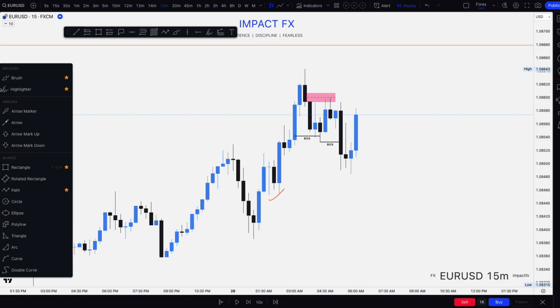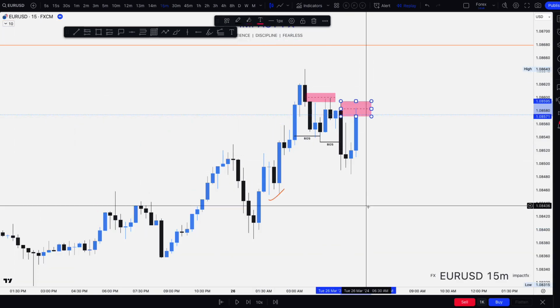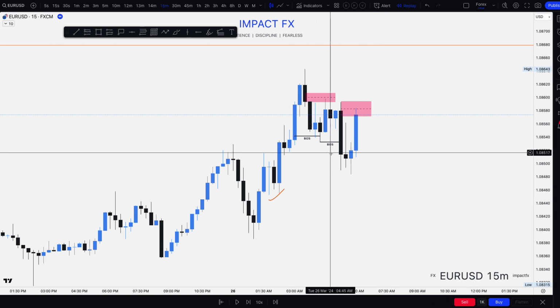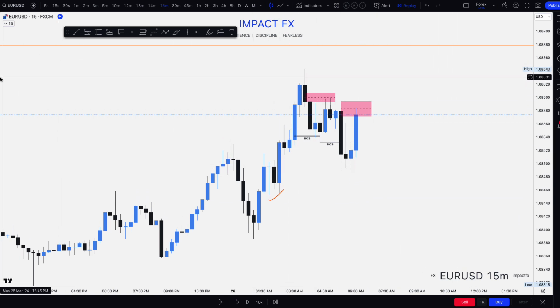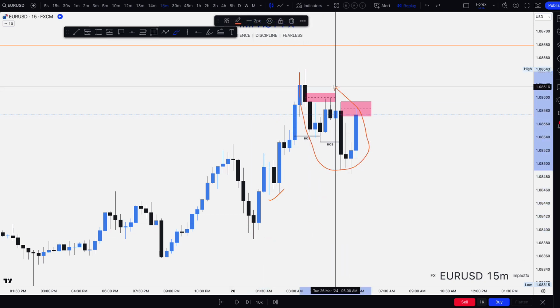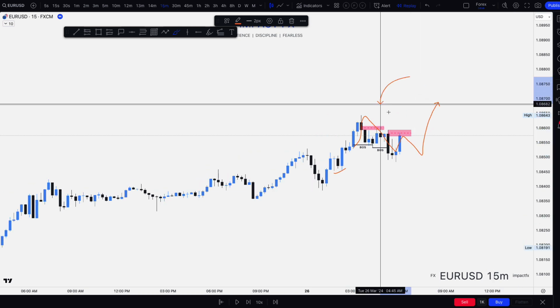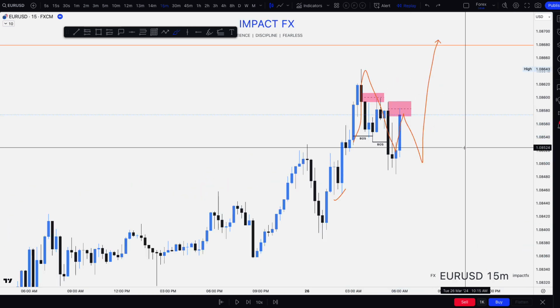I had two ways I was looking at price. One, for selling, that's supply, and we had two internal bosses. Two, external price is coming into a flip zone. This could be a mitigation for this leg. So this could be this, right? And that could continue to maybe take the liquidity of the weekly flip zone.